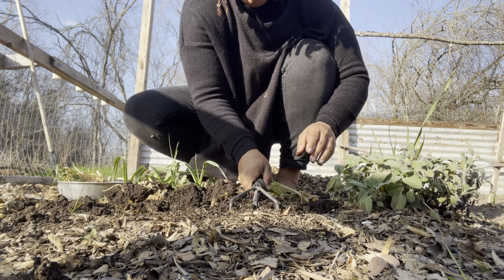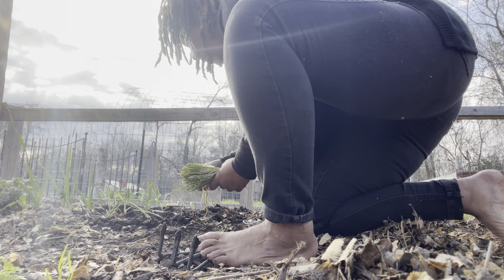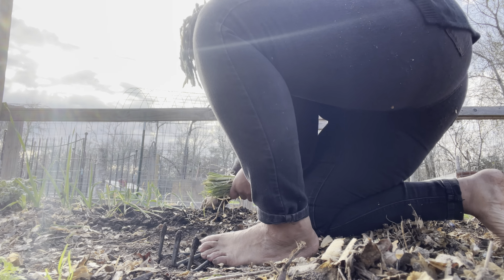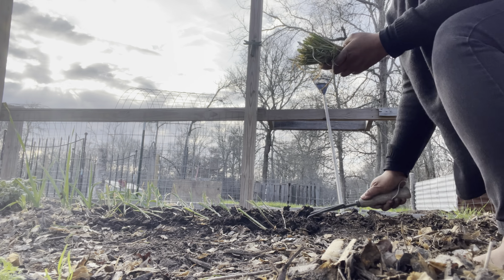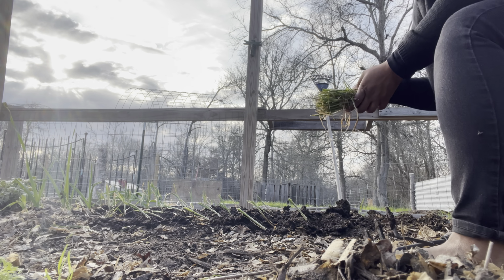And I don't know, do any of y'all use the back of your rake to mark your lines? I feel like every tool you have is multi-purpose. You just have to be able to think of things on the spot, because some people would be like, oh my God, you use the back of your rake? That's so smart. Everybody's mind works differently. So I thought I would show you guys how I use my rake to mark my lines, because I'm sure that's a useful little thing to know. Anyways, I'm rambling. Y'all, I'm just planting the rest of these onions.